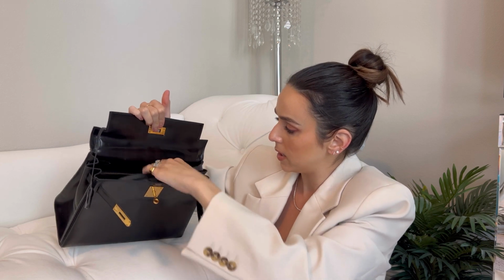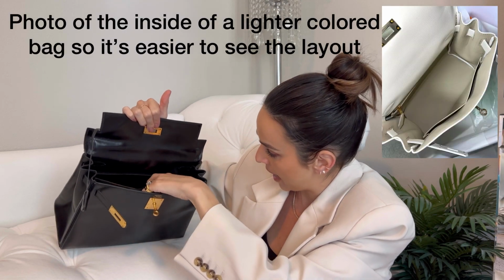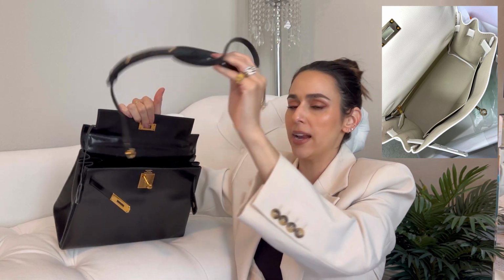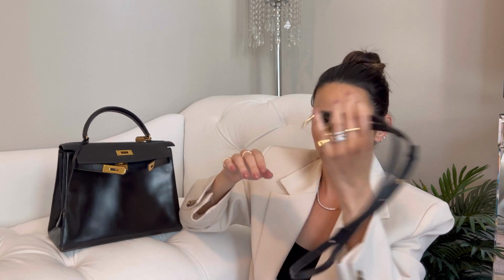And inside, it's just one large pocket. There is one zip pocket in the back there. And I just have a Louis Vuitton strap that I use sometimes. I just keep it inside. I barely use it with a strap, but sometimes it's nice just to have one, like if you're at a restaurant or something, and you want to hang it on the side of a chair versus just putting it on the ground. I always just have a strap since mine didn't come with one.